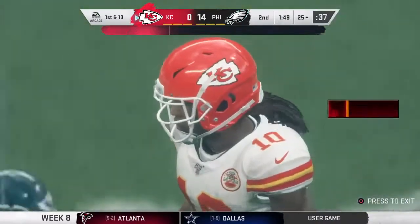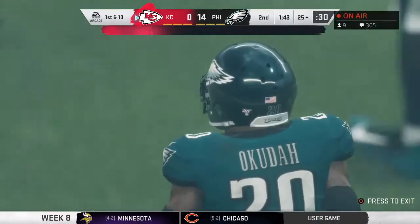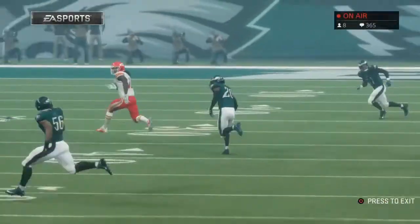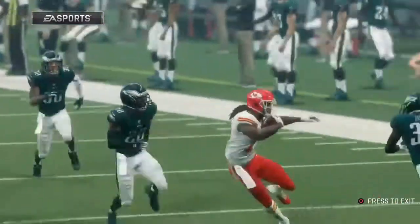And they're able to work this to the 25 before it's all said and done. Give them 32 on the play. For an offense that has not found the end zone yet, that's a big play. There's the spark right there. The big play that they needed. Now they've got to go ahead and finish this drive and put this ball in the end zone.